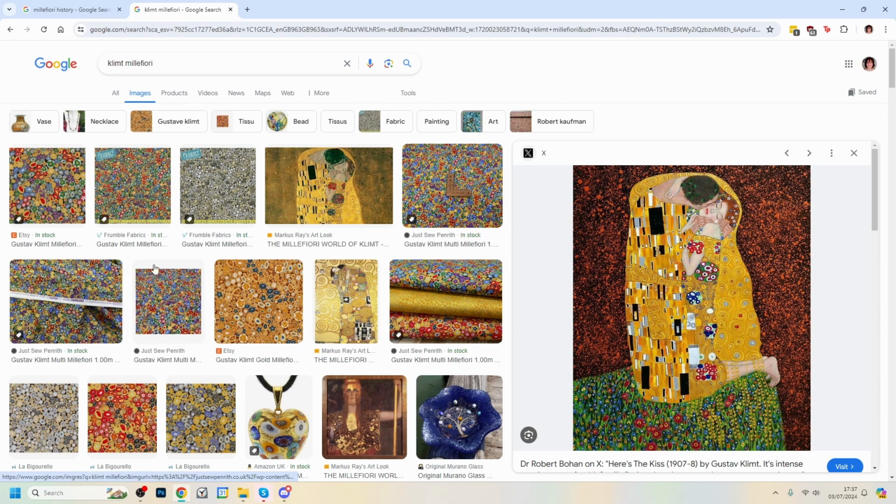Gustav Klimt, Millefiori. So of course he's, you know, well known for showing richly patterned, flowing kind of fabrics with lots of gold in them. And you can see this. I'd never looked at this before. I've looked at this painting so many times. Never looked at it before and seen it as Millefiori.